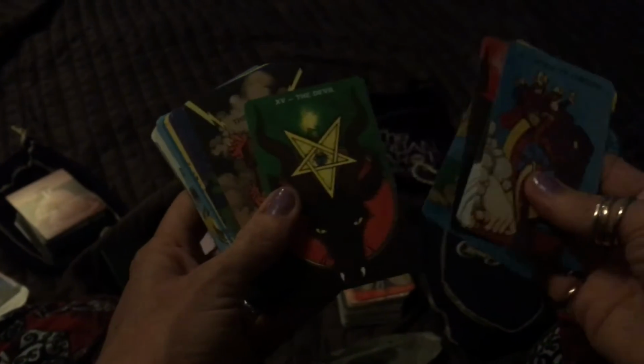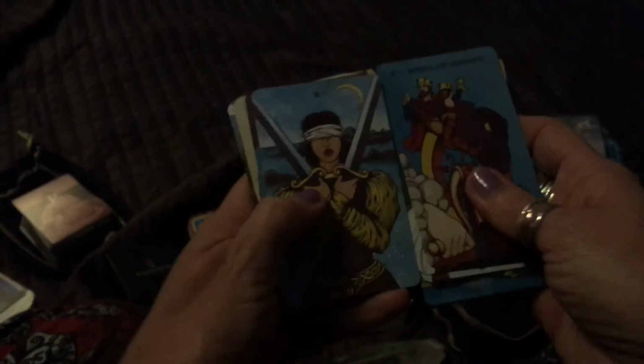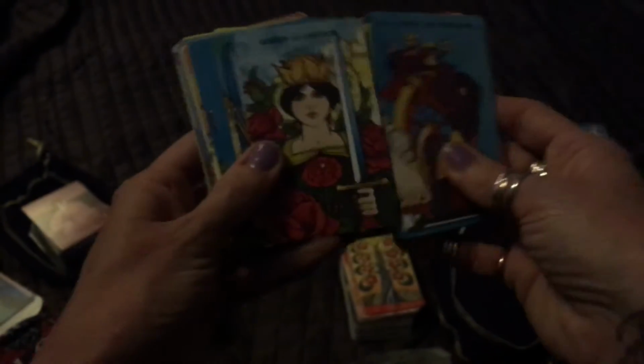And when I first used the Morgan Greer, I love the bold colors, but it being borderless, that's when I realized how much I love the images rubbing elbows together, like side by side, not being separated by a border. I just fell in love with this deck. So this is a great pocket deck.